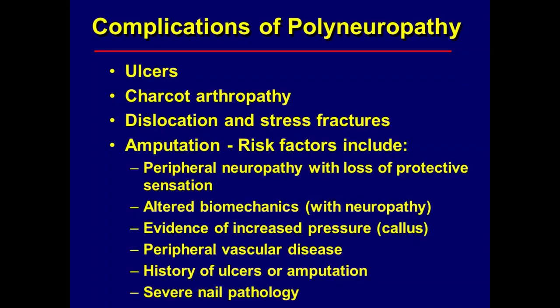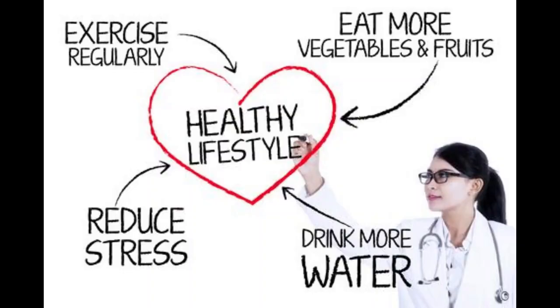Now I'll tell you some preventive measures. Manage underlying conditions. The best way to prevent peripheral neuropathy is to manage medical conditions that put you at risk, such as diabetes, alcoholism, or rheumatoid arthritis. You should make healthy lifestyle choices. Now I'm telling you which habits support your nerve health.